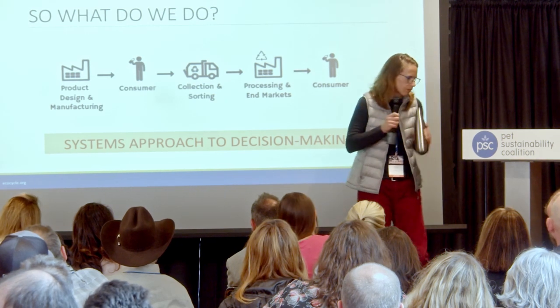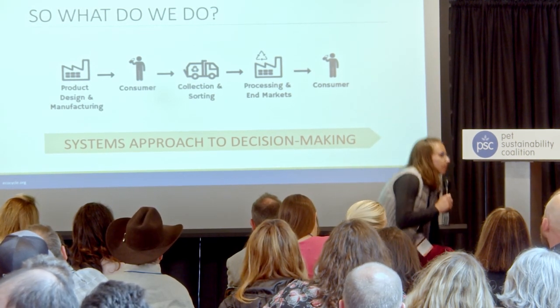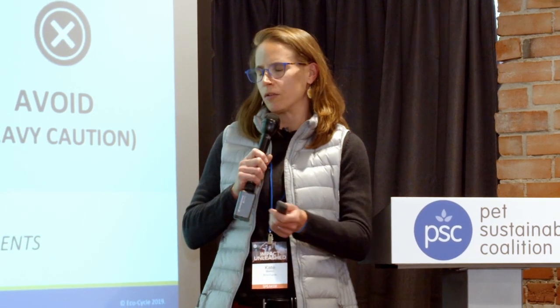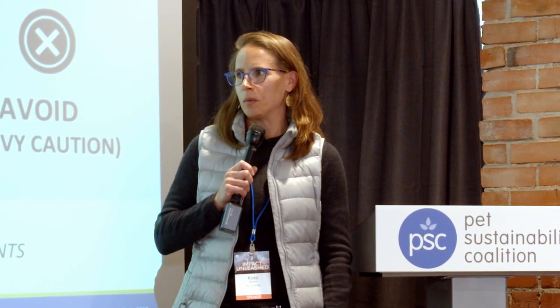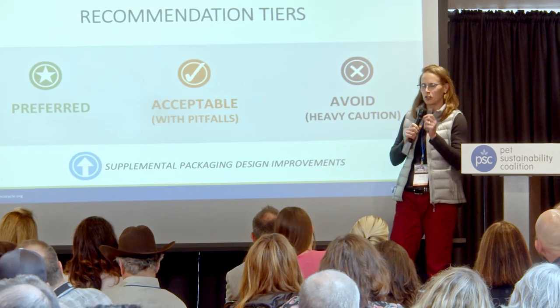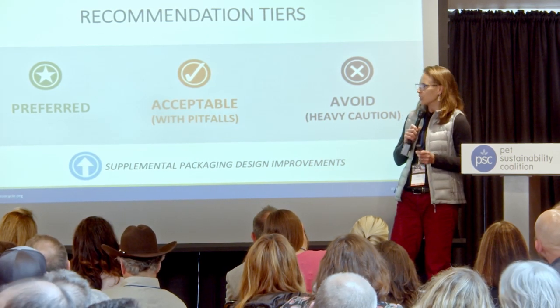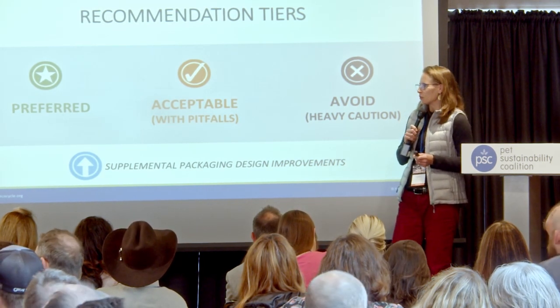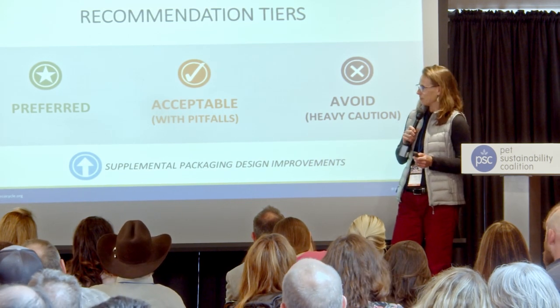So we really looked at that systems-based approach in our report to evaluate kind of what are the best options for pouches moving forward. And we broke our recommendations into several tiers, and we'll walk through all of these. I will say that we could probably do a solid webinar on any of these options, and there'll be lots of debate. We'll save room for some questions today, and definitely more questions from our panel tomorrow. So this is meant to be just sort of a brief overview on some of these options. Lots of nuances in here for sure. And I mentioned no silver bullets also.